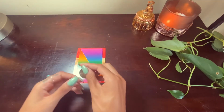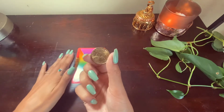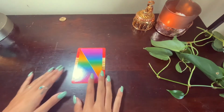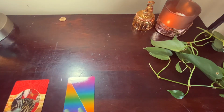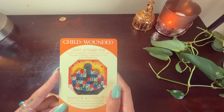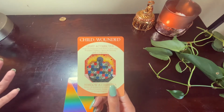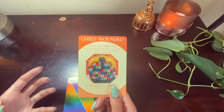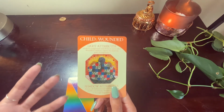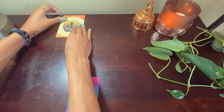Those of you who chose this coin, this is going to be your reading for messages from your inner child. So, the inner child archetype that you got was the wounded child, okay? And it's interesting that children who are wounded tend to have a compassion and desire to serve other wounded children, and they just have a path of learning and forgiveness overall, okay?